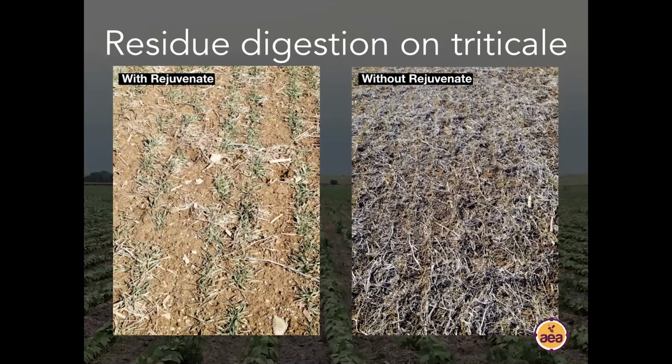What we're talking about is that you can see a visual difference in residue breakdown, depending on moisture. If you have enough moisture for it to work, you can see a visual difference within 2 to 3 weeks of application, and you can see a majority of the residue on most fields completely disappear within a matter of a month. So at 6 weeks, 8 weeks, 10 weeks, you see a lot of residue starting to disappear.